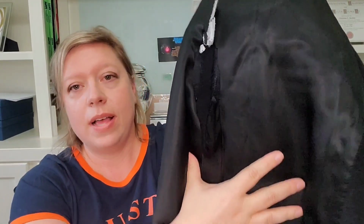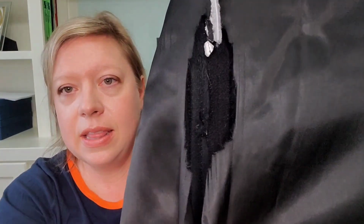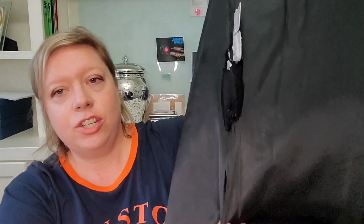Number 2 in this box is by Max Mara. It was a wool coat, and this is in a size 8. Now, when I unboxed the coat, and I will link the unboxing above if you want to watch it in live action, I did notice that there was an issue. And the issue that I noted was this tear in the lining. You can see it there. It's about an 8-inch tear.